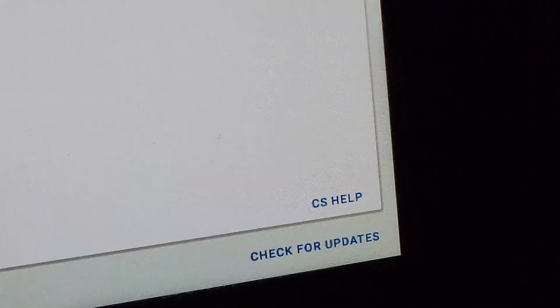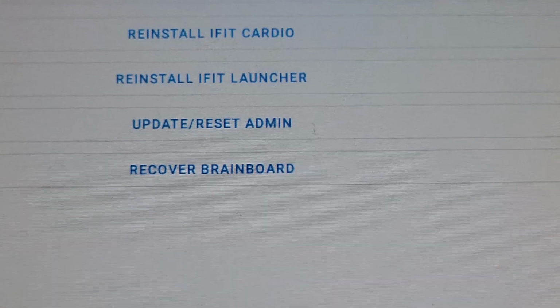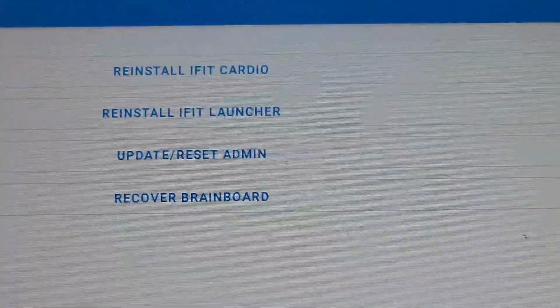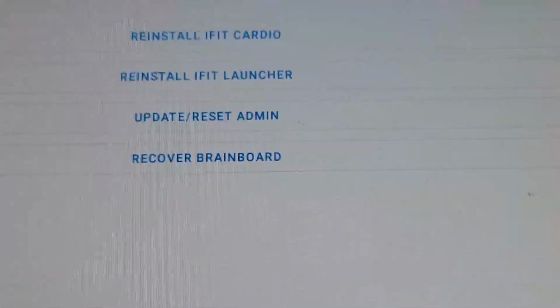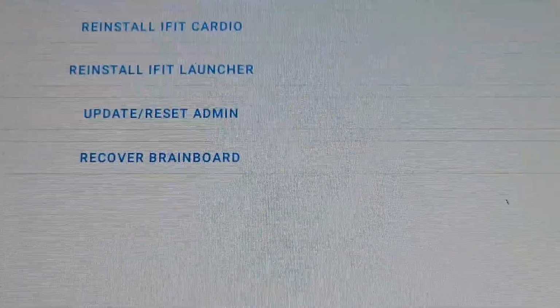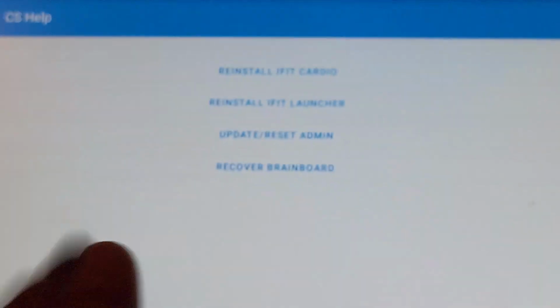I'll hit that one of these days. And then CS Help. If you click on CS Help, look what CS Help gives you. It allows you to reinstall the iFit Cardio, reinstall iFit Launcher, update some admin, I guess, credentials, and then recover the brain board. But this really isn't the secret menu.